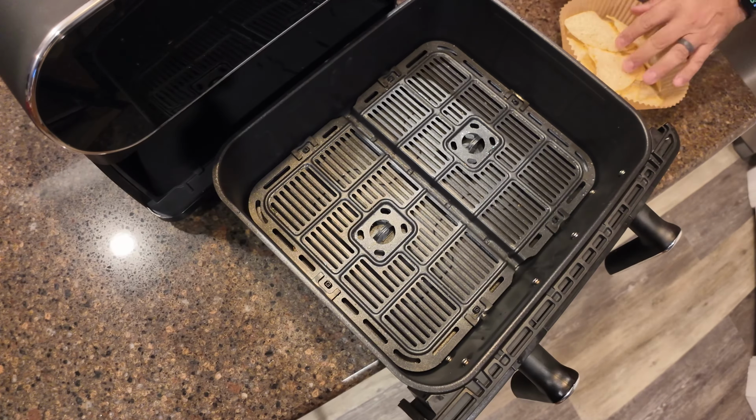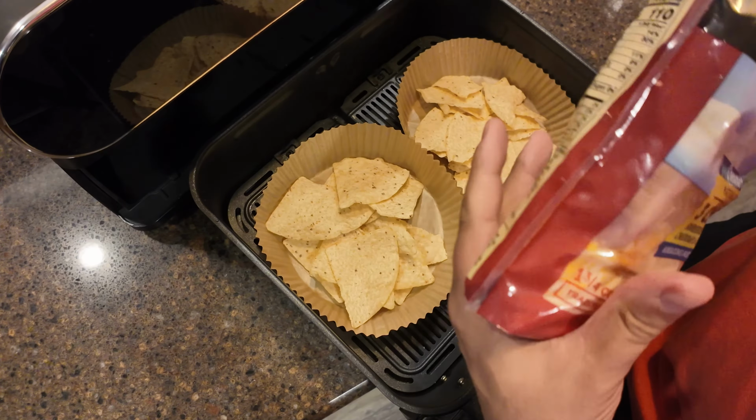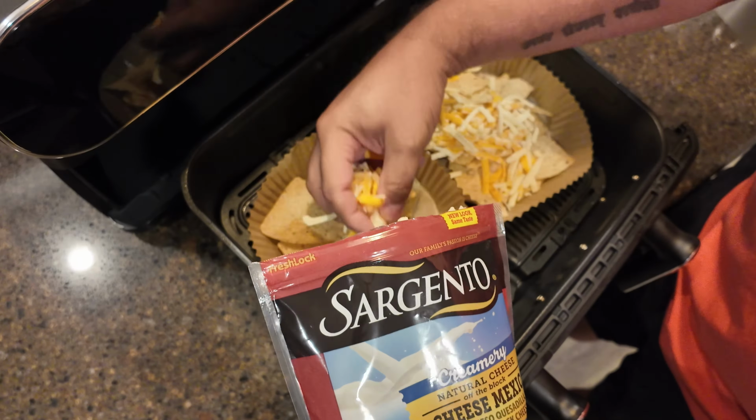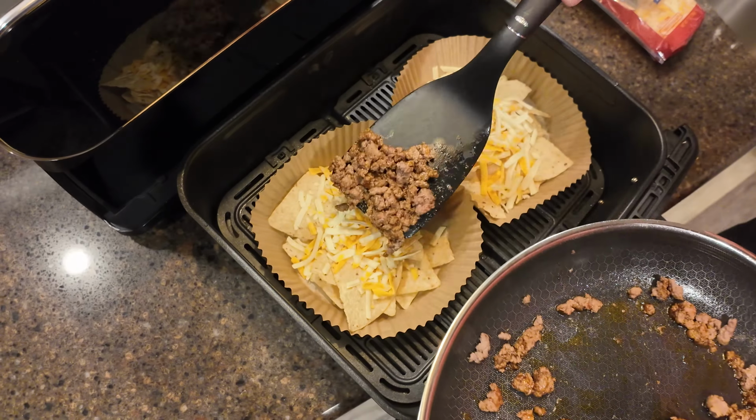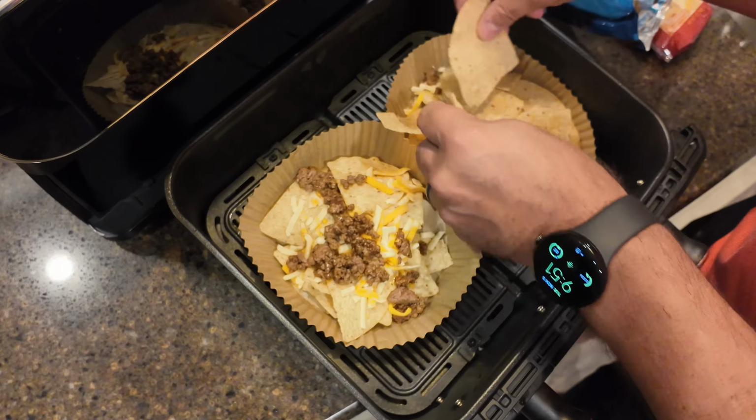Question number 2 is a common one. Is the air fryer healthy? And the absolute answer is yes. The air fryer is a healthier way to cook because you use less oils and stuff than in using traditional frying methods. Air frying uses hot air to cook the food, which can reduce the fat and calories as well.